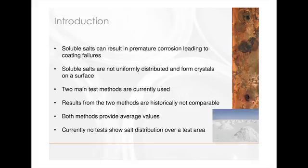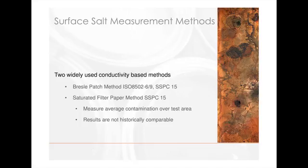So there are two methods, Bressler patch, that's compliant with the ISO 8502 and SSPC guideline 15. The second method, the saturated filter paper method, is compliant with SSPC guideline 15. It is not compliant with ISO 8502 because no one can prove it. Interesting point. Both of them measure averages, and because of that no one can prove it issue, results are not historically comparable.